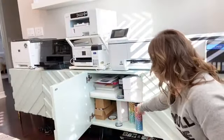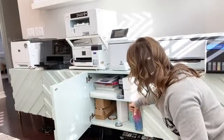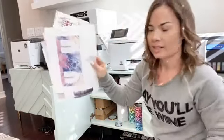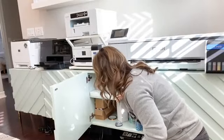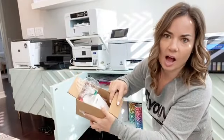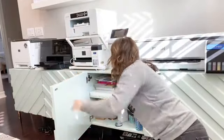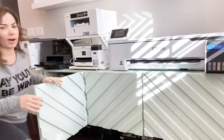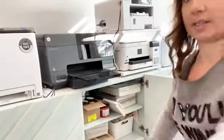You want to see what's in there? It's like tumblers, testing things I'm working on. It's samples that I've printed. It's papers, so much stuff. We could shop at Melissa's craft room. Okay, then, I'm on my knees here, people. This closet, cabinet, oh, I should move you. Okay, so this one has more stuff, obviously.